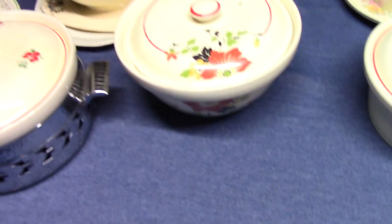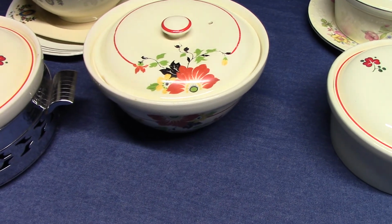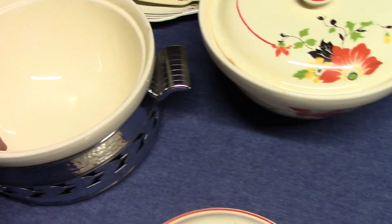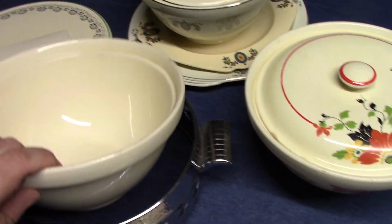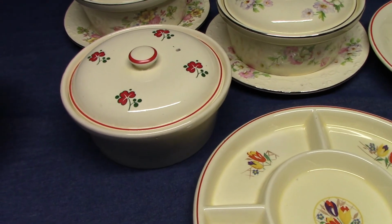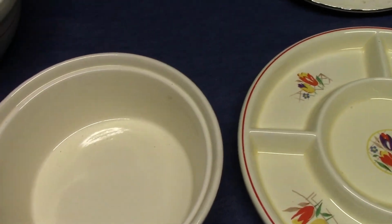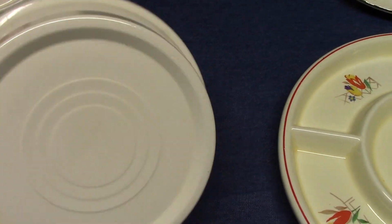So that's a little bit about your mixing bowl casserole. Again, 8-inch diameter. And just to repeat myself, if the base is not decorated, it was meant for a frame. And the lid will be marked. That is the same for your straight-sided casserole. And we see one here, again, red clover, no decoration on the base, no marking on the base.